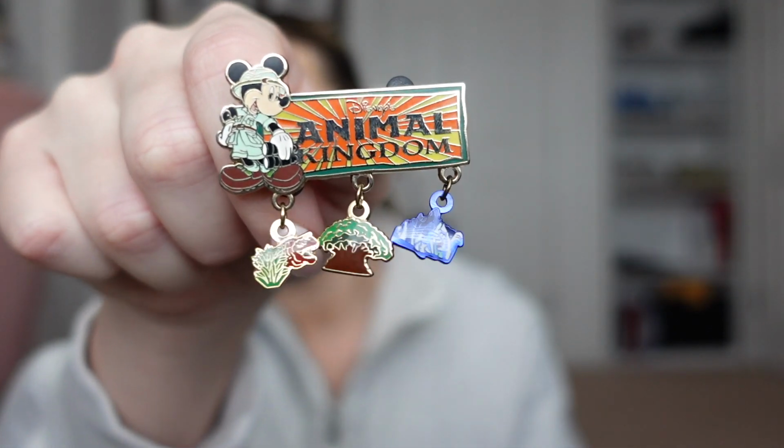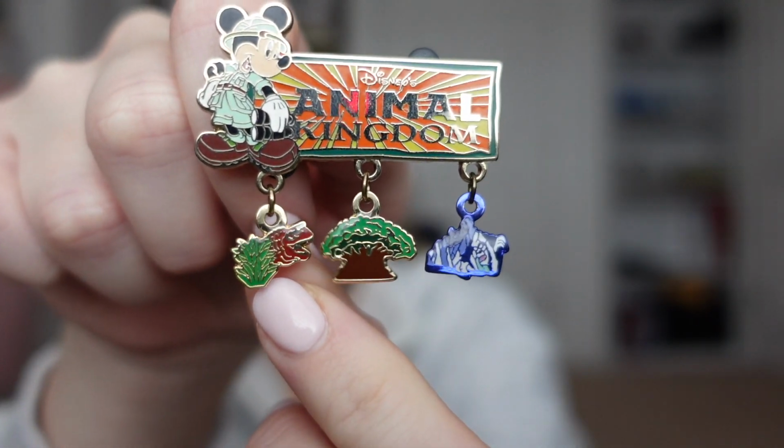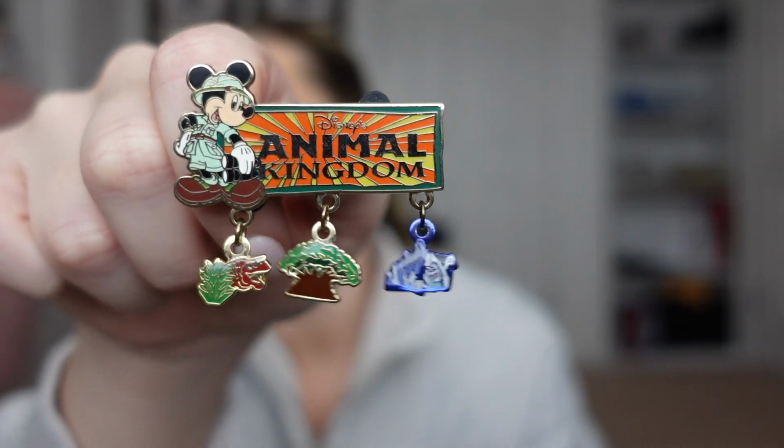And so I also got this little dangly Animal Kingdom sign, and you can tell this is the dino. So we have Tree of Life and the Yeti for Everest as well. But yeah, I got both the signs because I figured those are going to be harder to find pins really soon.